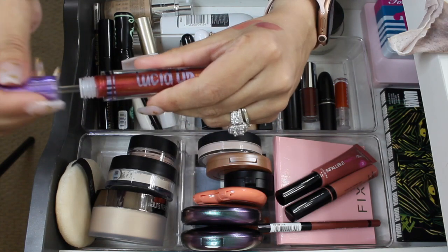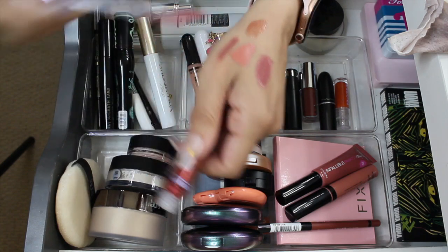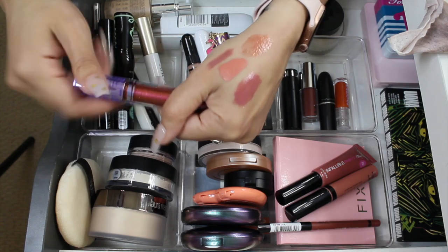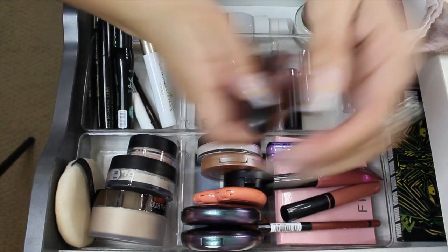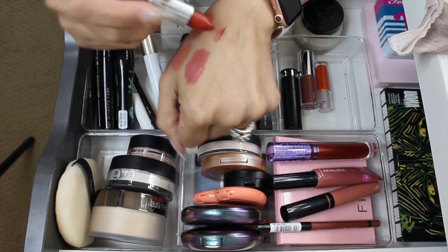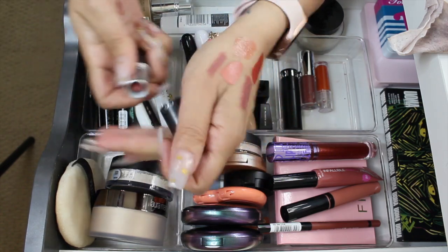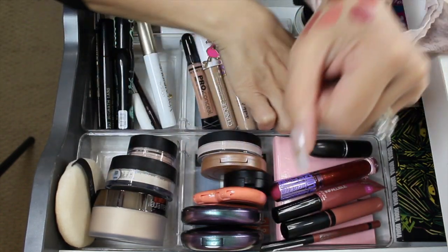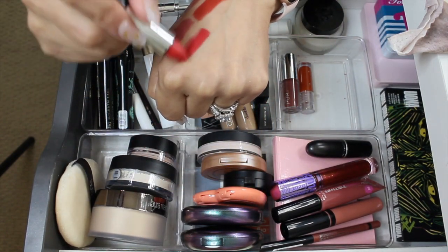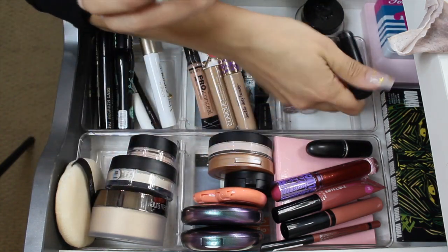By Kaleidos, this is the Lucid Lip, a really nice lip topper. I like the sparkle in there. That's really, really pretty. Chili by MAC. I've had this guy for a little while. I haven't used it yet. Ooh, yes. This is more of a fall color though. Oh well. By Kylie, this is in the shade Boss. That's really pretty too. Oh wow. Okay, I haven't used this guy yet.